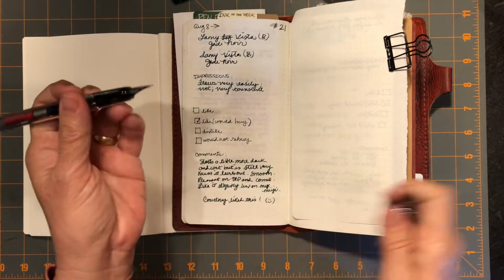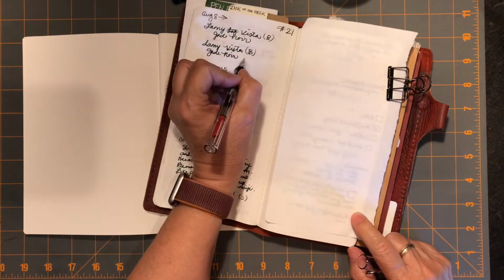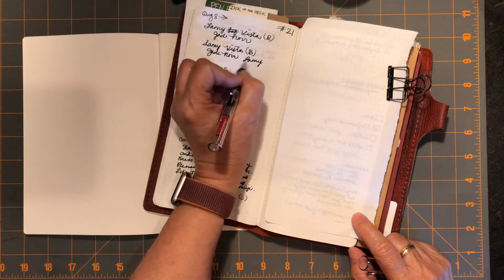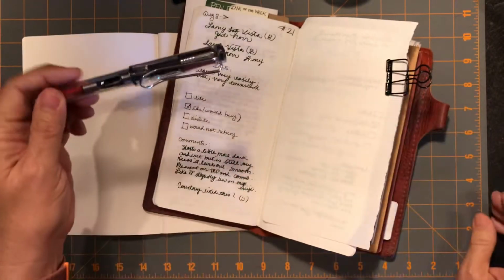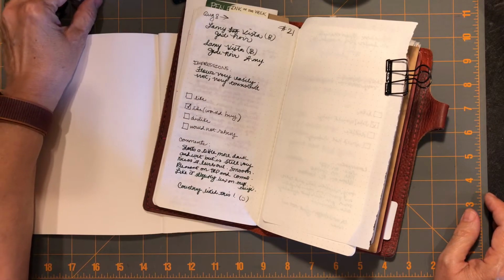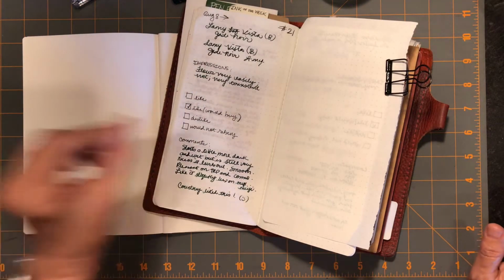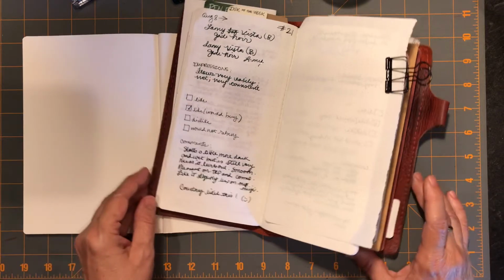The only thing I'll say about this Lamy, let me see if it does it. It's okay there, but sometimes it has a little bit of a hard start. So my other two Lamy pens are fine. This one just does that a little bit, but it's not too bad. It really isn't an issue. On that down stroke, it may be dry for a second.